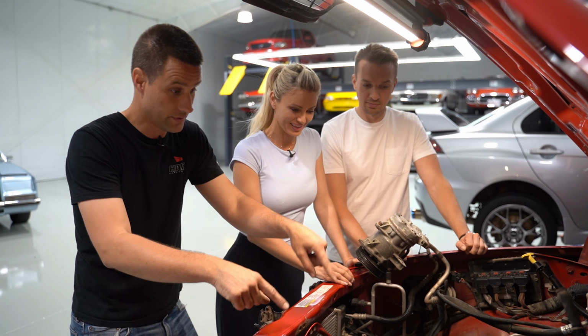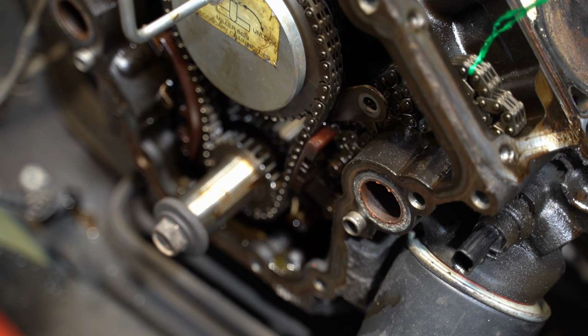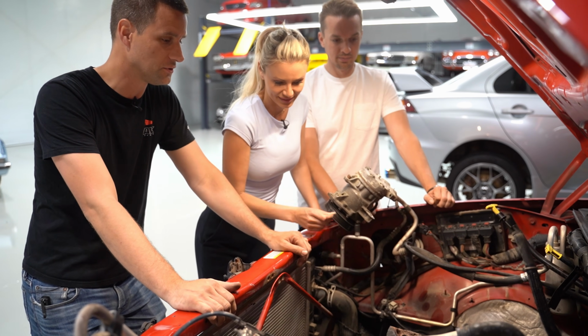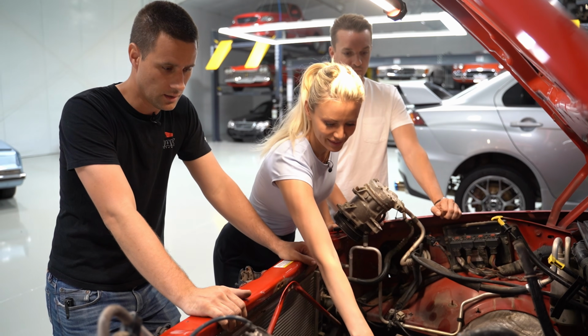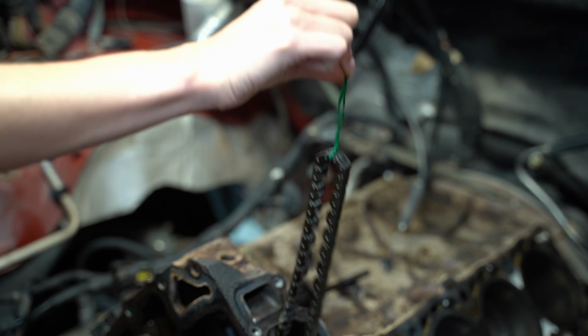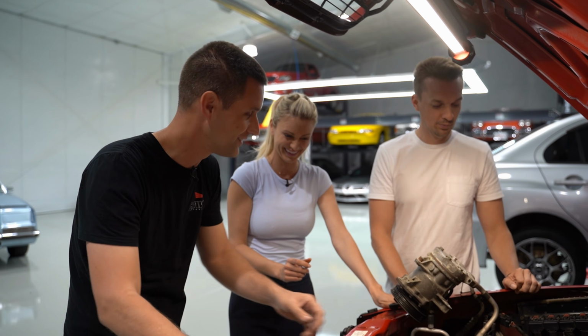Absolutely. One of the cool things we can now see is the lack of sludge in all of our front timing cover area. Yes, it's dirty, but it's not full of goopy sludge. What's going on with these little green marks? Those are when you forget to bring a paint pen and you need to mark your timing. That's very custom work here.